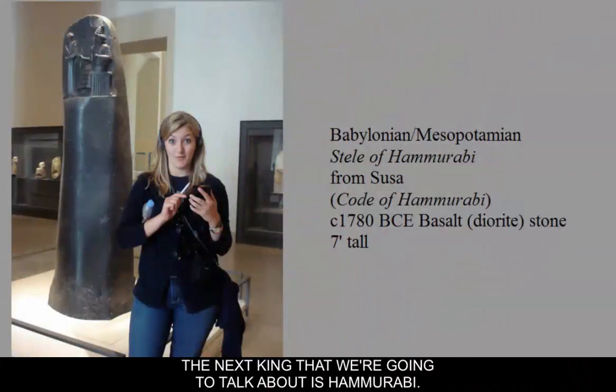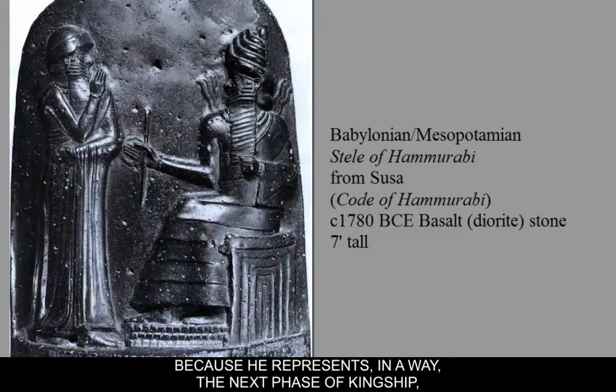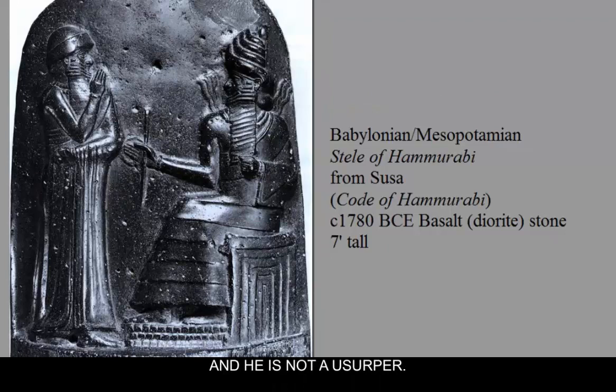The next king that we're going to talk about is Hammurabi. And Hammurabi is a very important character and a king because he represents, in a way, the next phase of kingship. And he is not a usurper. He became a ruler at a very young age. He inherited it. And immediately he created alliances with other city-states. And he defeated other city-states through winning over the public.